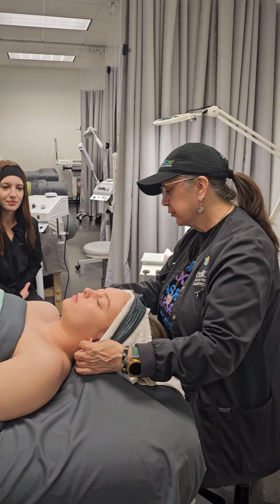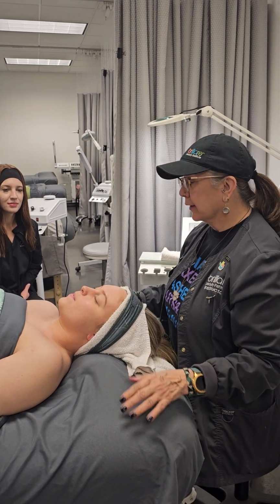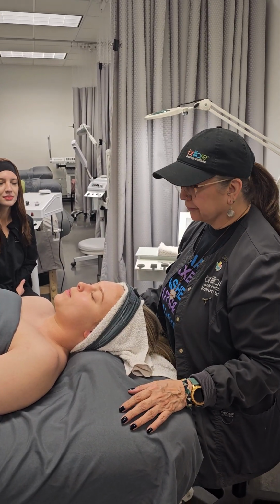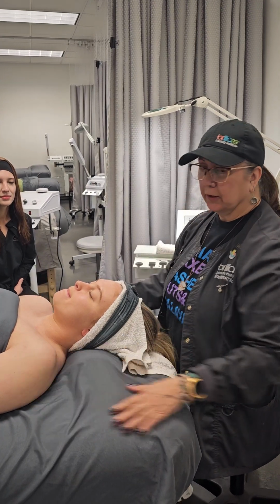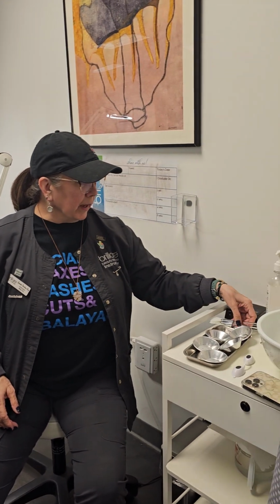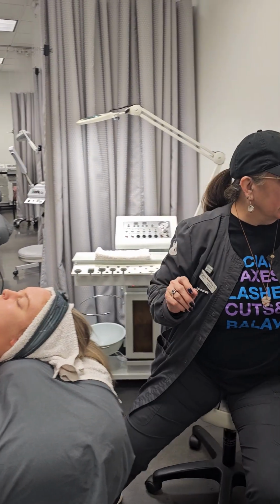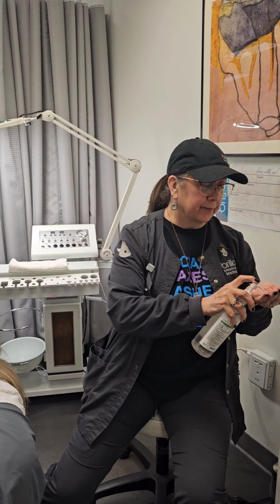Alright, I just make sure that I don't have their ears folded, because that's just uncomfortable if they're laying there for an hour with their ears folded in. Okay, are you comfortable? So, I've got my brushes. I'm going to do just like a little quick skin analysis. I'm going to check her skin out. I got hand sanitizer.